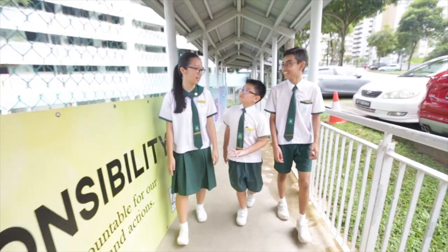Now, we shall move on to our school gate too. Parents can drop off or pick up their children here. For Primary 1 students, teachers will bring them to the void deck for dismissal.